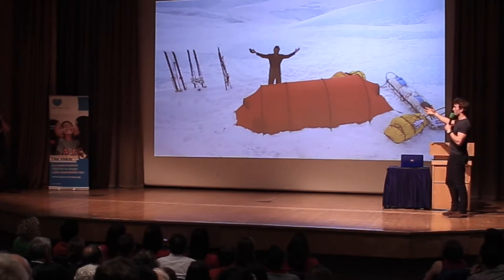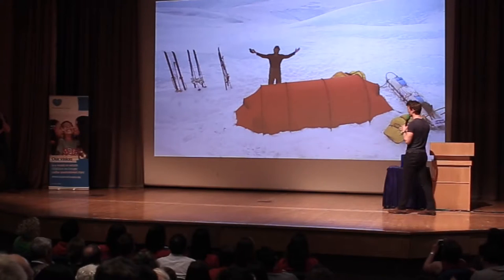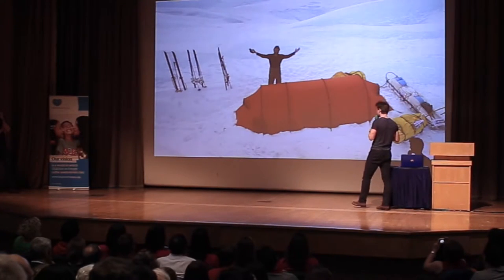This wooden pulk here had really big skids on, but it was 120 kilos. Yet when I used to pull it along, it used to walk beside me, where the modern pulk just used to dig into the ice, and it used to crack and crumble, and they used to roll. It was really, really interesting.